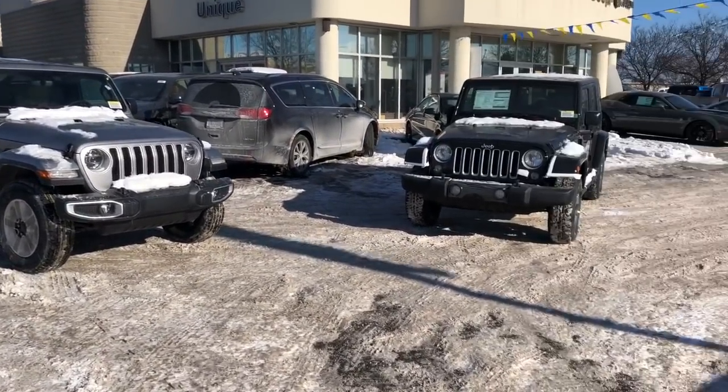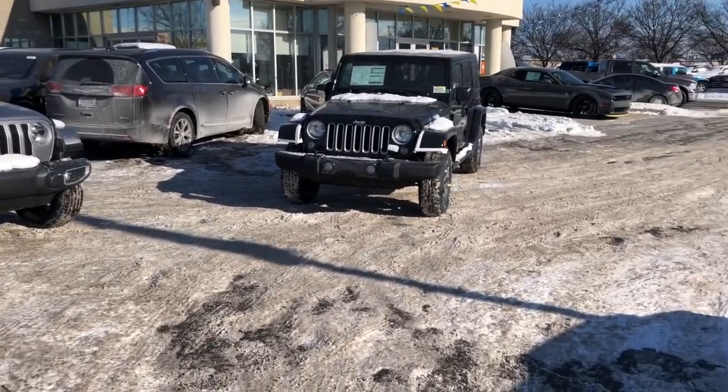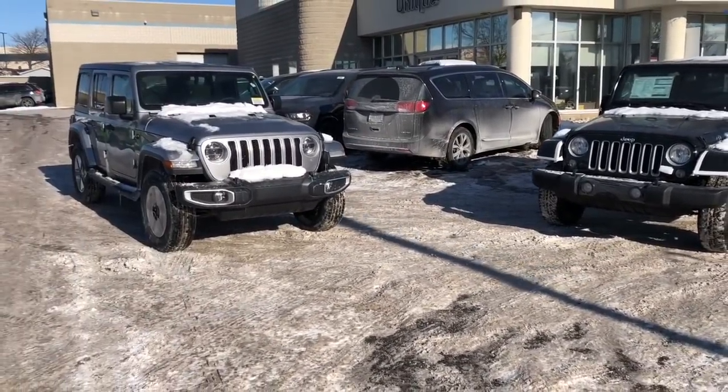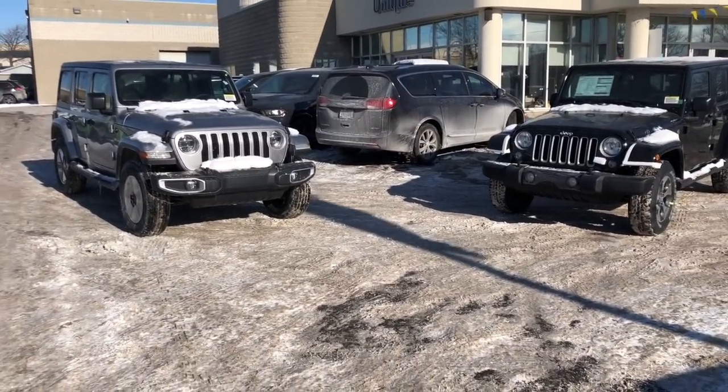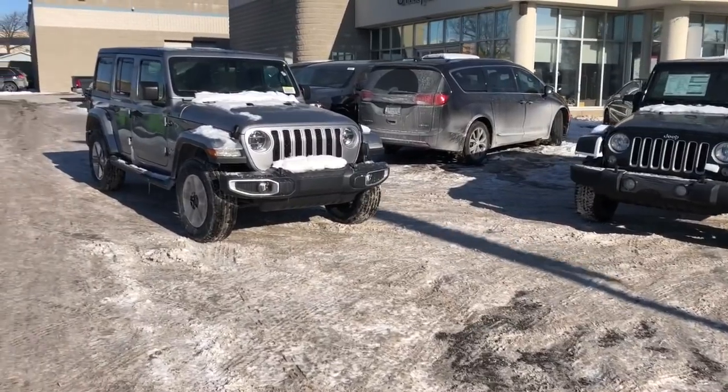which I do like to a certain extent, because honestly, the Jeep didn't need to be really changed too much, but it definitely needed a few more modern touches, and that's what they did, and they did an excellent job. I'm very impressed with what they have done.